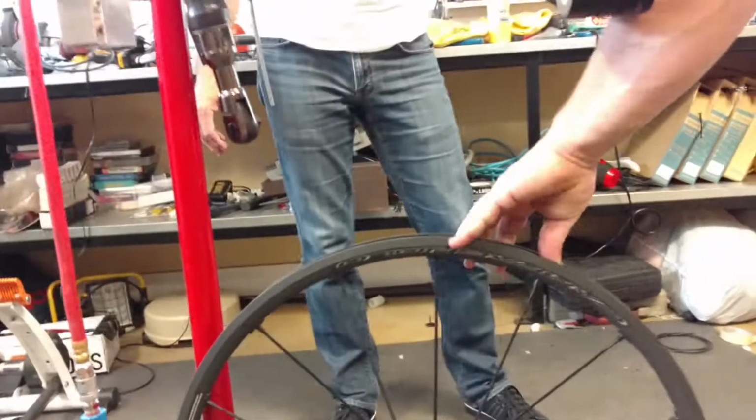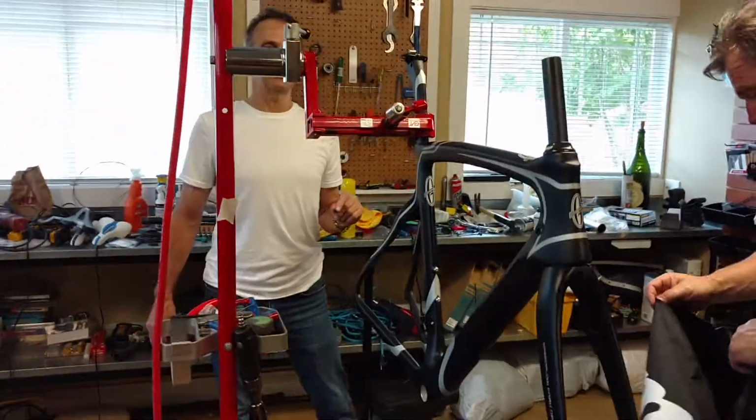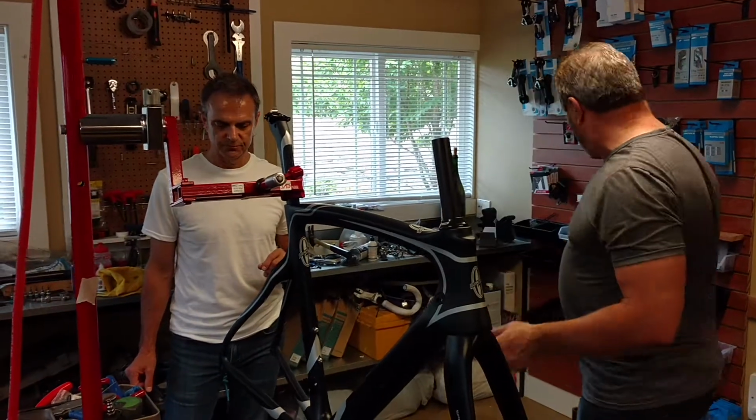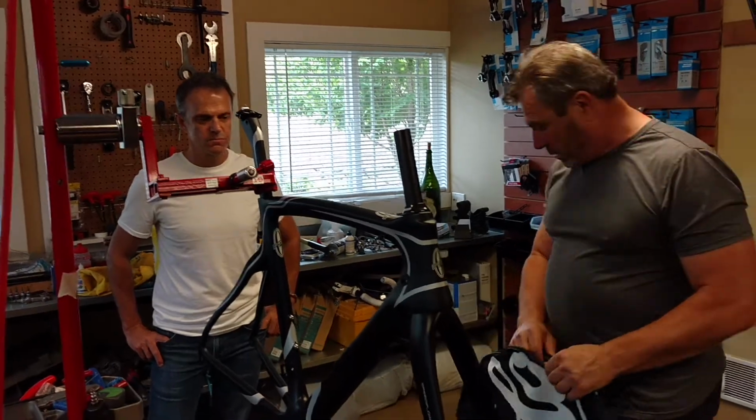And I guess, John, too, it's built just a tiny bit wider. Yeah, to accept a 25 size, and that's what we're going to be rolling. Like most people are rolling 25s now, or even 27, 28s.